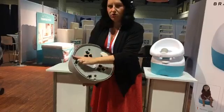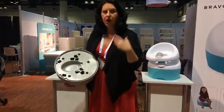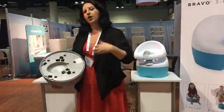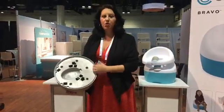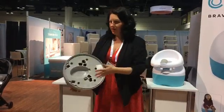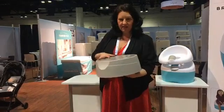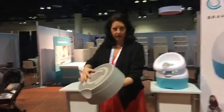But look, there's also a no-skid bottom. There are other potties on the market that are also a 3-in-1, but the no-skid is only on one side. That's not helping me out, because just because my kids aren't going to skid here doesn't mean this isn't going to shimmy all over the house, okay?